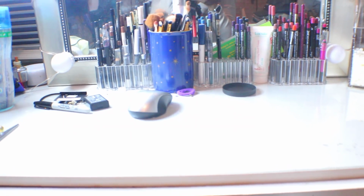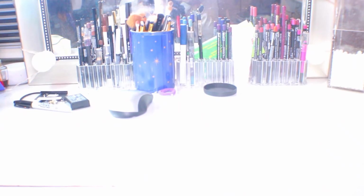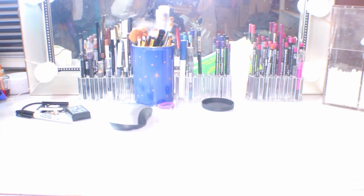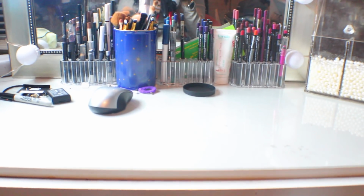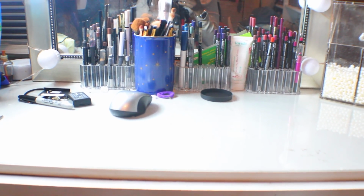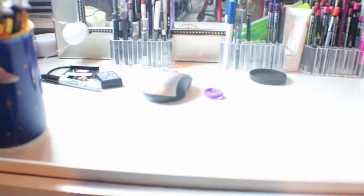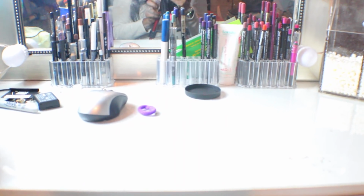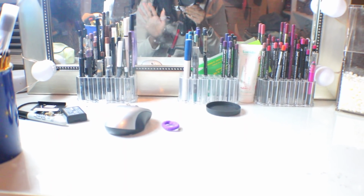I'm trying to make sure I don't go too far up because I don't want my mirror to glare. Let me see, I need to turn this down. So I keep all of my lip pencils right at the front of my vanity mirror just so I can get to them, and I keep them in, these are makeup brushes guys. These are makeup brushes I'm actually about to clean. So let me just move that out the way. So I keep my makeup brushes in order. They're kind of color coded.